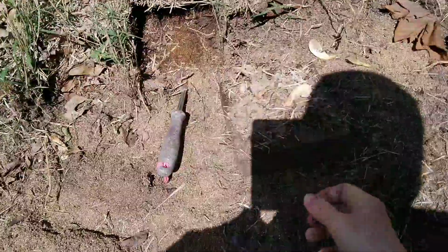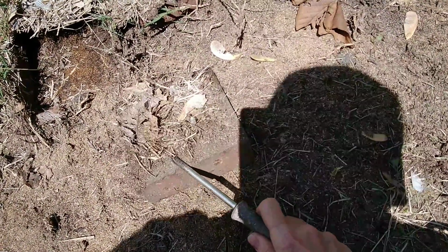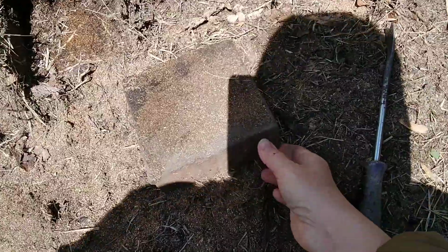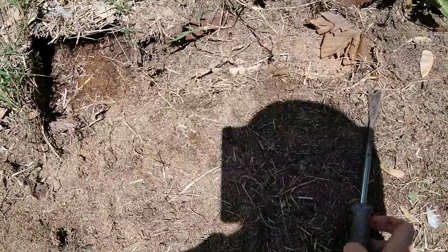There we go. And you can see how the block sank in, and then the man that cuts grass for me will not use the bagger, so he sprays grass all over everything, so that doesn't help. So that's how I've been taking the blocks out.